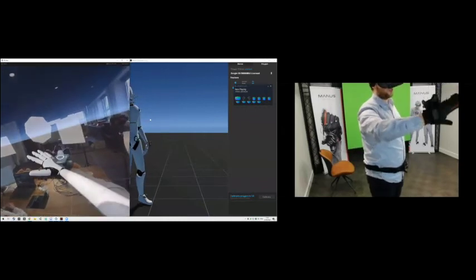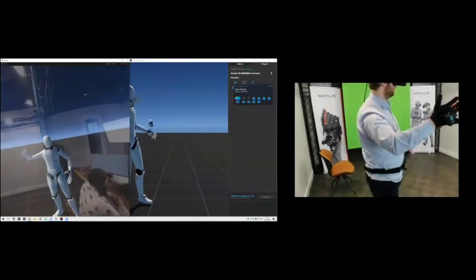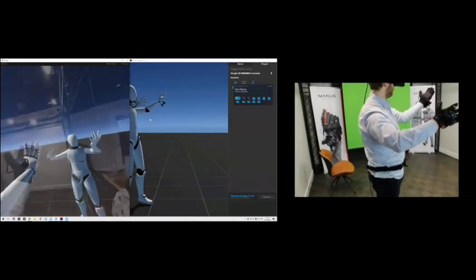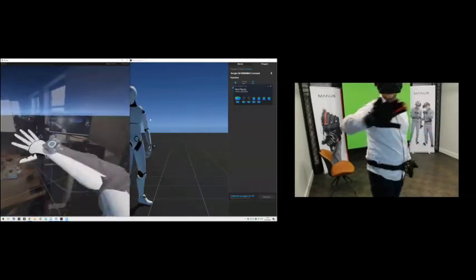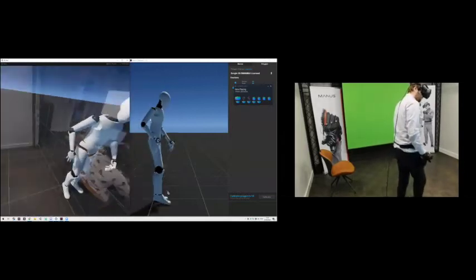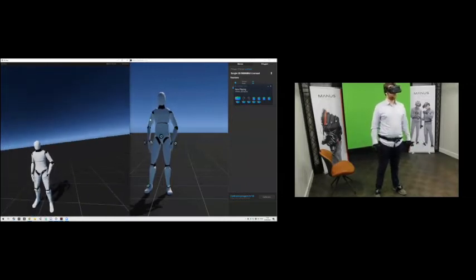And as you can see now, you can see a passthrough. You can see the environment here, the studio, and you can see my avatar as well as my physical body combined with the avatar that represents my body. This concludes the Polygon showcase. If you have any questions, please let us know.